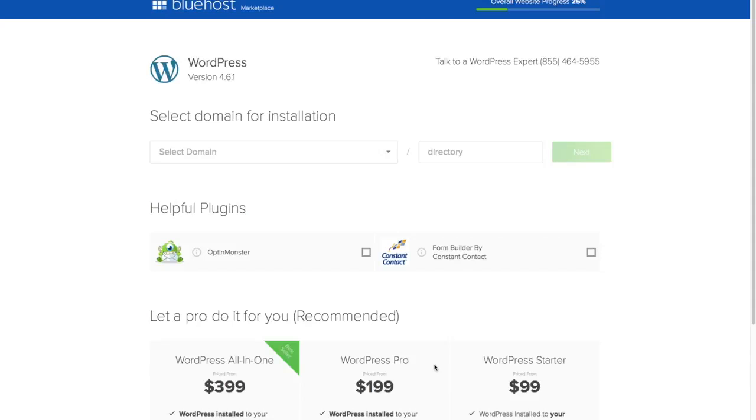Now, if you just signed up for Bluehost and you're eager to get started on your website, just know that it might take some time for your domain name to fully propagate across the internet, basically to fully get set up.